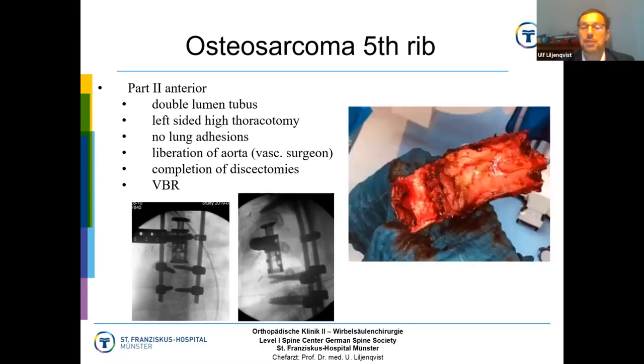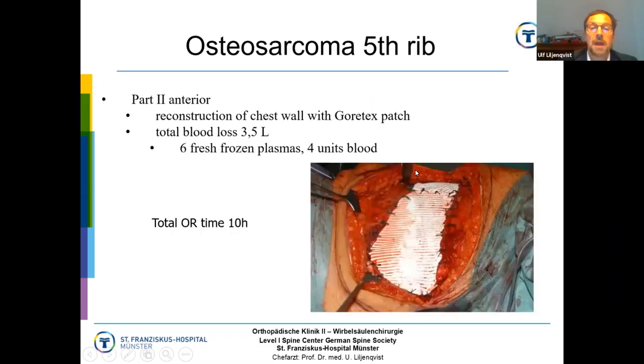And this is the resected specimen after 10 hours of surgery, 3 ribs with a tumor here and 2 vertebral bodies. The chest was reconstructed with a Gore-Tex patch, and total blood loss was 3.5 liters, and the OR time was 10 hours. So that was an all-day surgery.